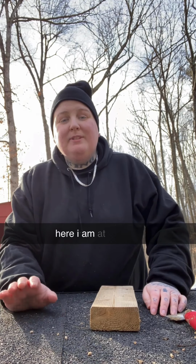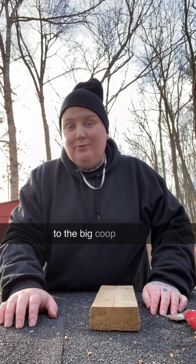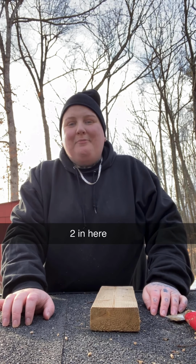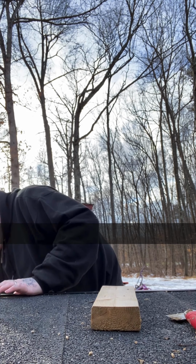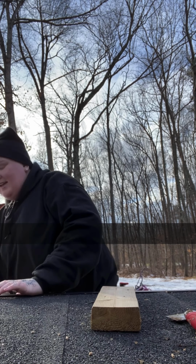Alright, so here I am at the little coop checking for eggs, so I wonder if we have any today. It seems like they've been taking a liking to the big coop more, so I usually only find like one, max two in here. But let's just see. And I wonder who will be in here to greet us. So not only are there no eggs in there, but there were no hens in there.